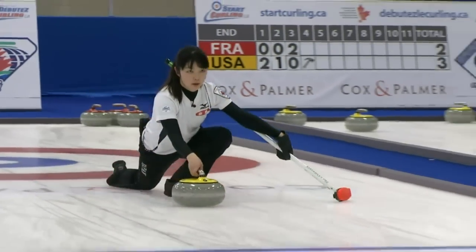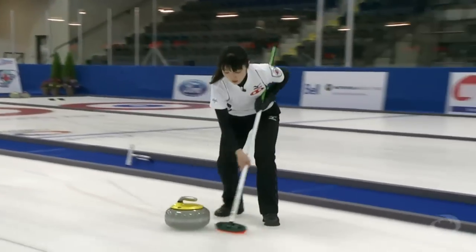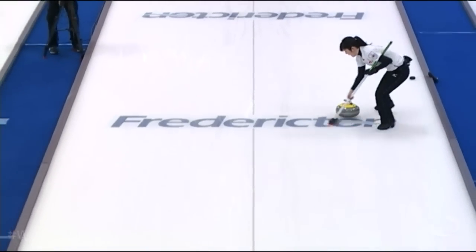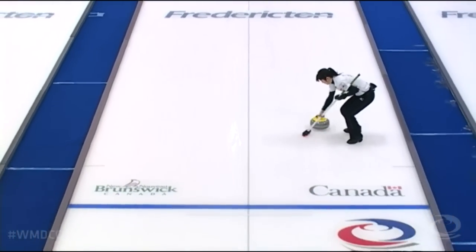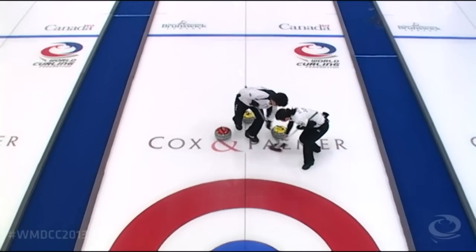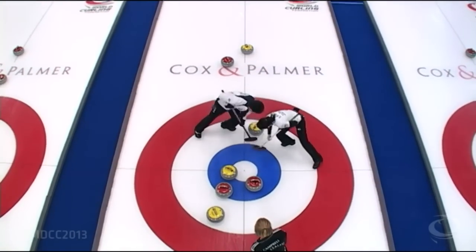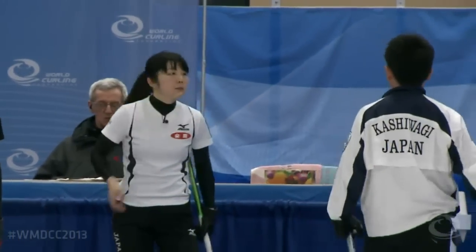Yumiko Sato with the in-turn on the way. Looks like it has plenty of pace. She was very good at finding the T-line here in the second end. Right in this spot. Starting to come down now. They need to work it hard to be second shot. Still not a bad result. No, certainly a shot that makes it difficult.